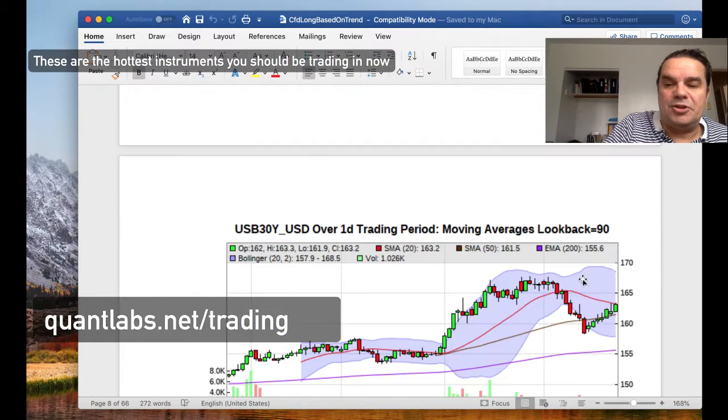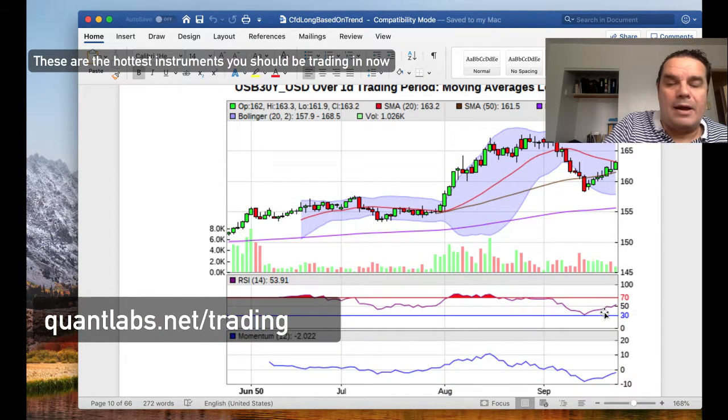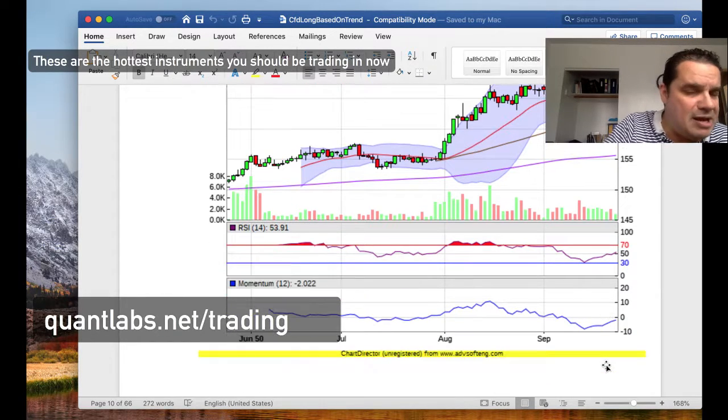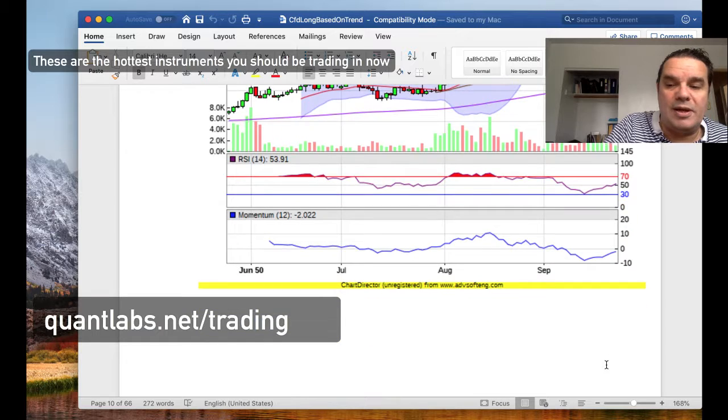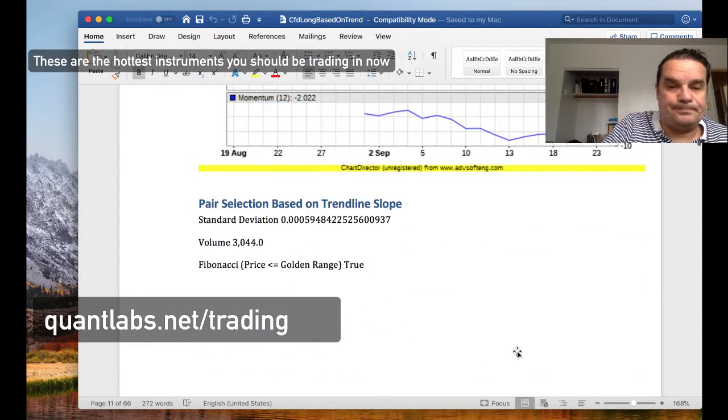Let me just show you here. So it's been a steady... If the market's been down, it's usually a sign. So if the RSI is at 50, approaching 0, maybe, just maybe, that might be an entry point into this asset for the 30-year bond.